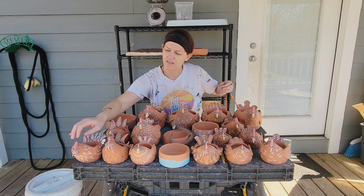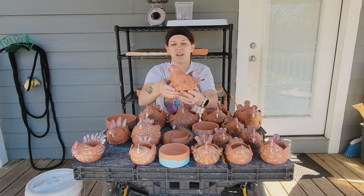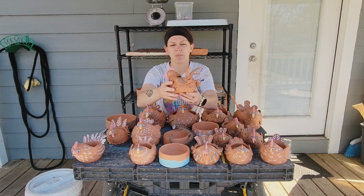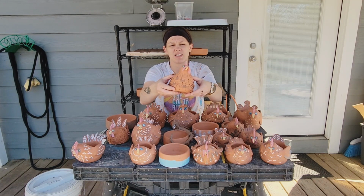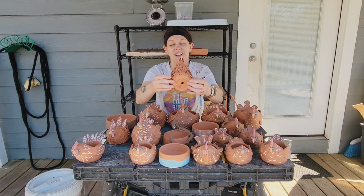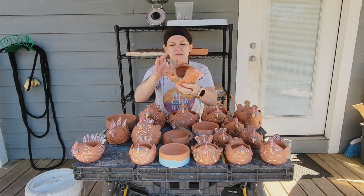Next up we have this one. I really like this one overall, but he had a few of his feathers chip off and they had to be reattached. So for that reason he is a second. But this one is a really nice second as far as seconds go, so I'll have him with me at the market.